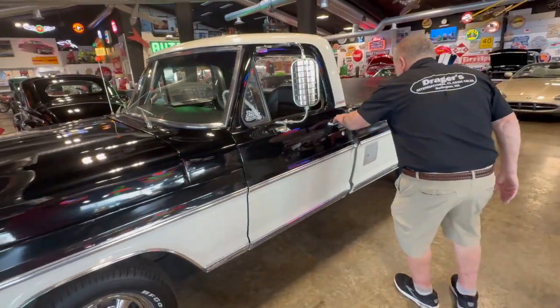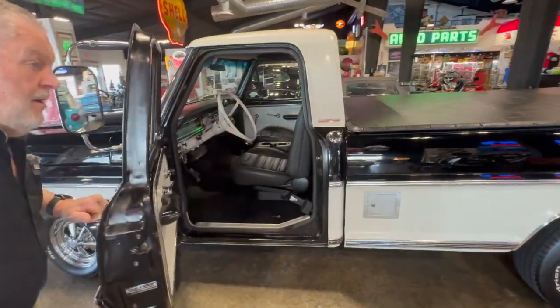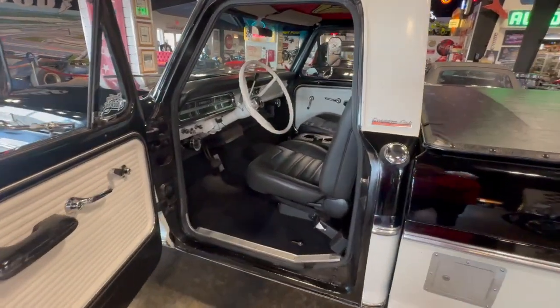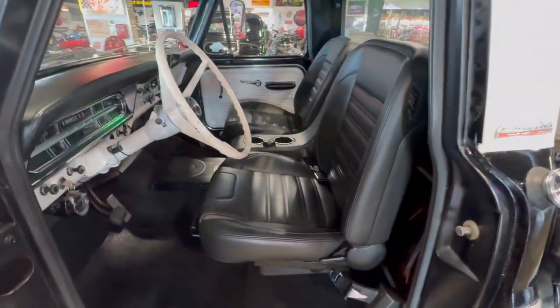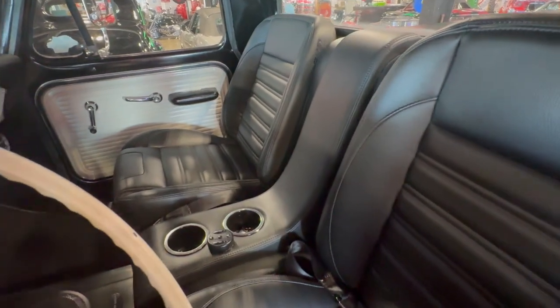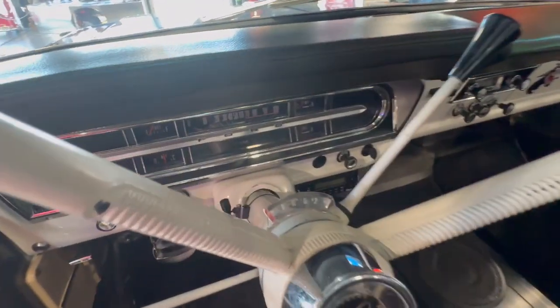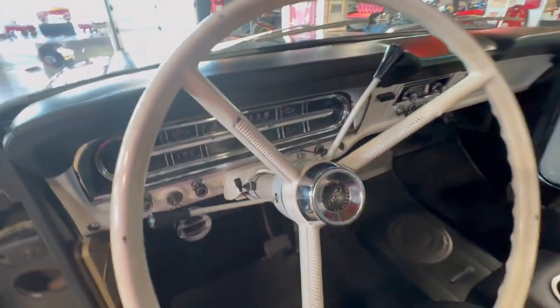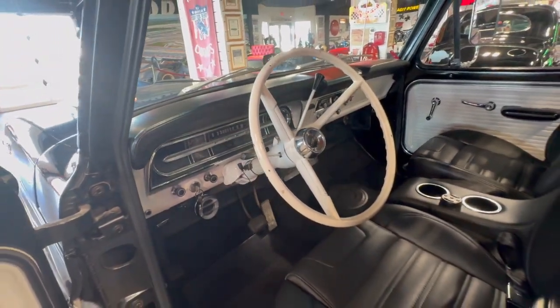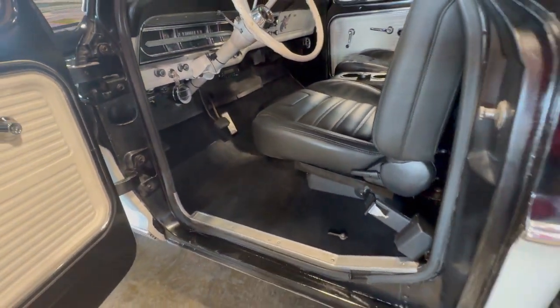The inside is not quite stock. The guy took the single seats out and put in the bucket seats, which I really like in this thing. Andrew would rather have the bench seat in it, and he just pulled the cover off the steering wheel. So now it looks a little different in there. And carpets are real nice in here.